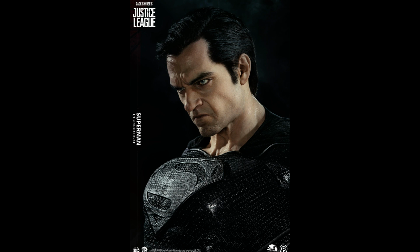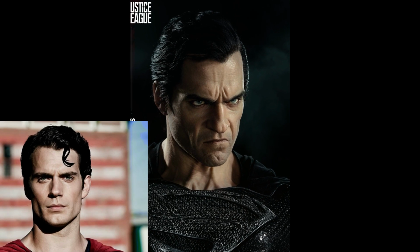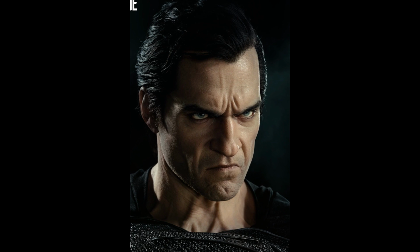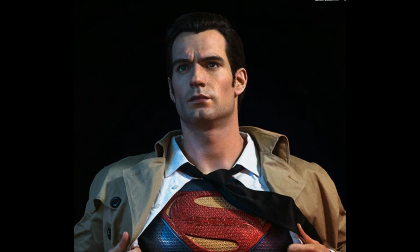I know, yeah, when he does his heat vision, quite often he is kind of mad. And with the heat vision, it actually looks better in my opinion. So if you were to get this, I think you would only want the heat vision on. Yeah, like the regular portrait, the regular eyes, I just don't see Henry Cavill in it, guys. I think the first Infinity Studios bust with the classic red and blue suit was way better.